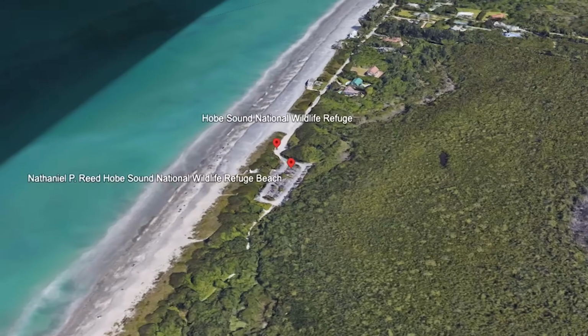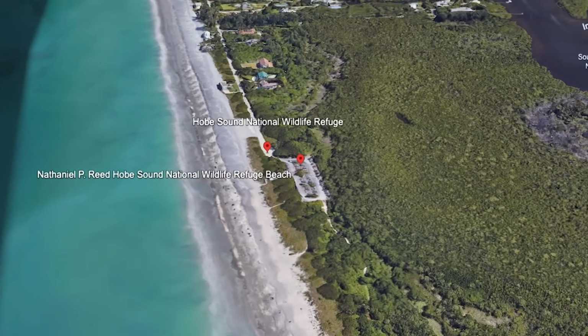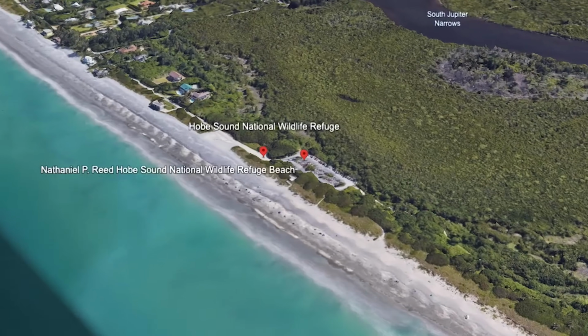If you look on the map, you can see this is all preserve up in here. It goes all the way up to the north part of Jupiter Island. If you wanted to hike for maybe 10 or 15 minutes, you're going to get to a spot where there's nobody. But I mean, right now, there's nobody here. So this is one of my favorite beaches in pretty much South Florida.